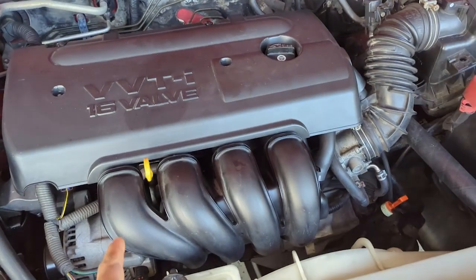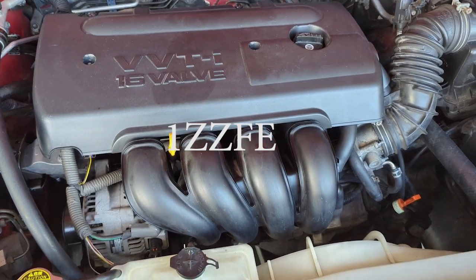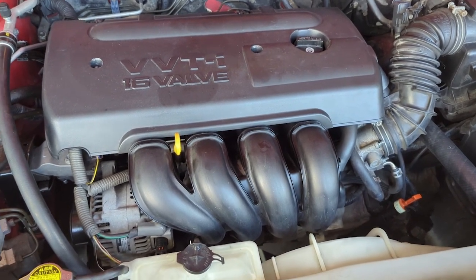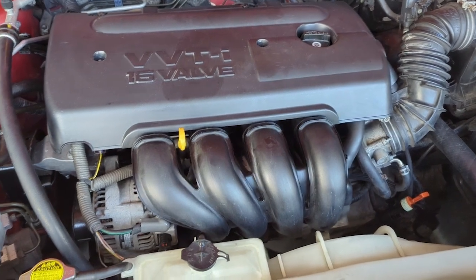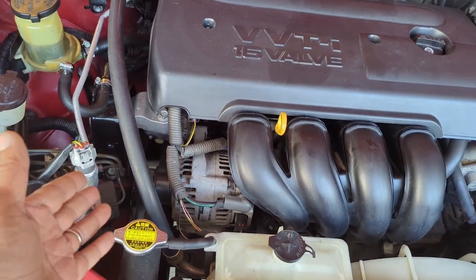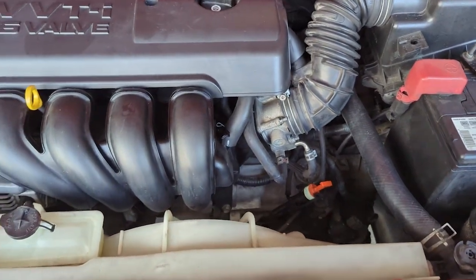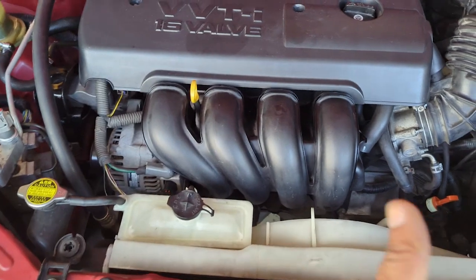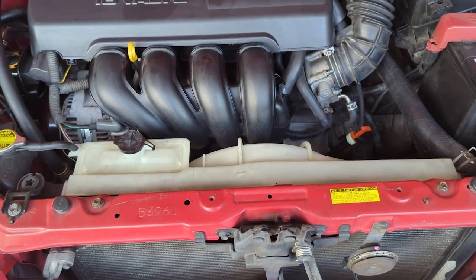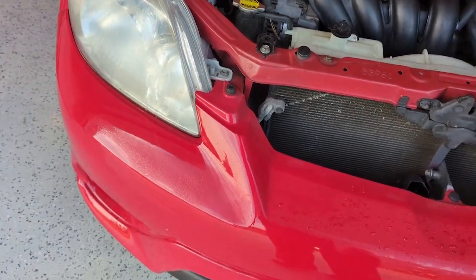So it has a pretty bulletproof 1.8 1ZZ-FE engine, and it's pretty reliable. These vehicles have been known to go 300,000 miles with just regular service: oil changes, fluid changes, belt tensioner, change the belts. The alternator tends to go at about 200,000 miles. Transmission, just drain and fill. Ball joints, the usual suspension items, but the engine is a pretty solid engine, so it will last a pretty long time. The headlights, as usual, tend to get faded, so I'm going to clean those up.